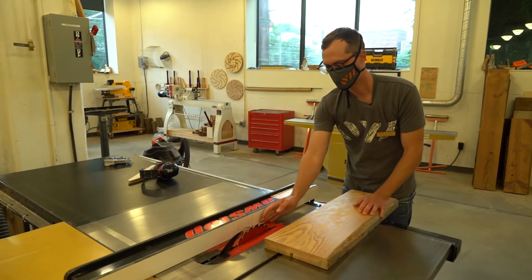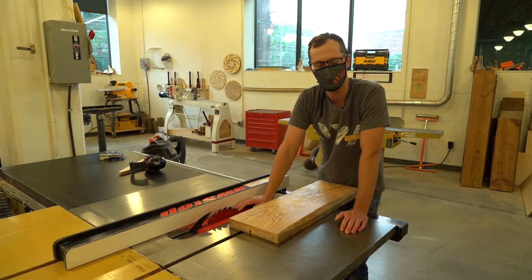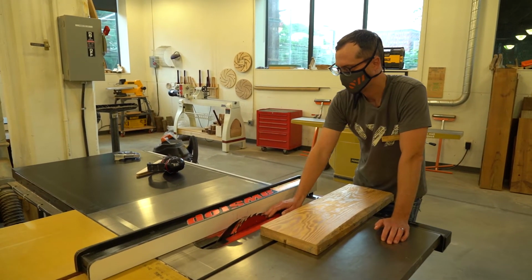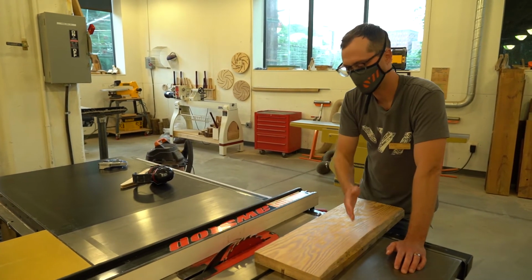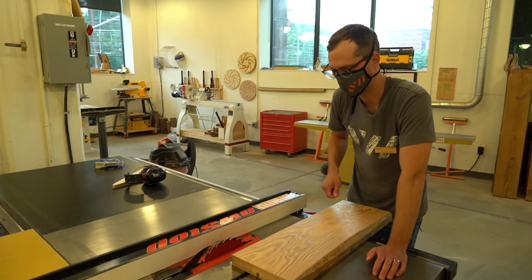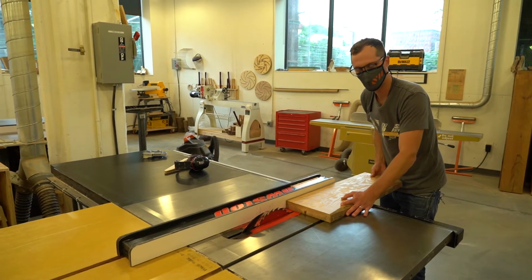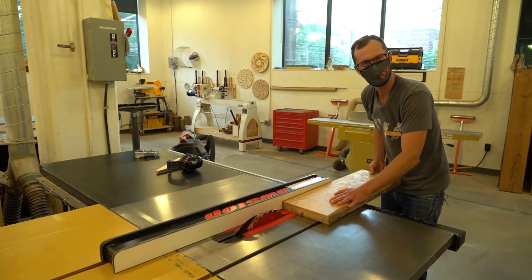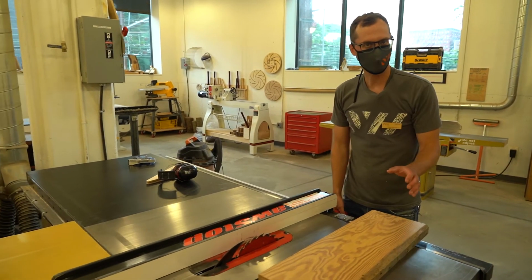Now the temptation, say you have a project where you have to make lots of 2-inch wide pieces, is that you don't want to have to keep readjusting the saw. Plus, you can build up inaccuracies if you're constantly adjusting the fence. So the temptation is to set to the narrow and run through a bunch of pieces. What we ask you to do is please rough saw.